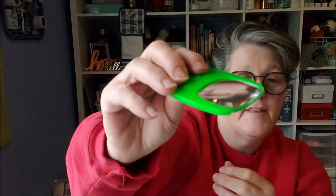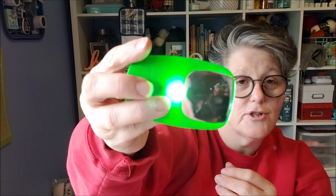So I grabbed that. But at the Dollar Tree, I grabbed this magnifier, but watch, it lights up. So if I'm trying to work and maybe my light's a little sketchy, it's a magnifier and has a LED light at the bottom. So I grabbed that to keep in my kit as well.